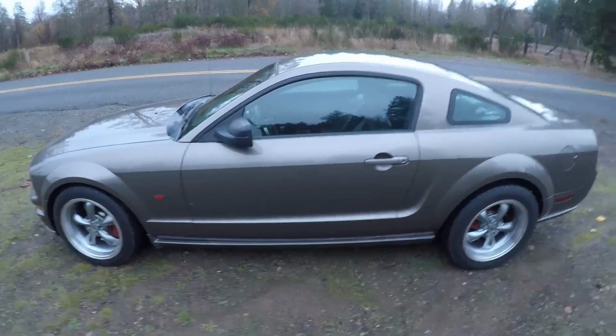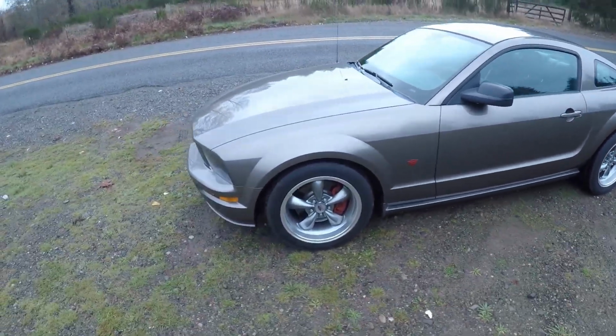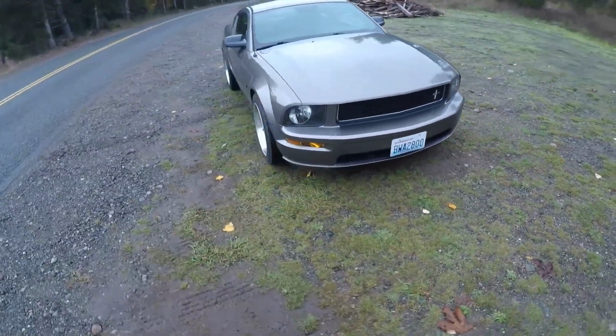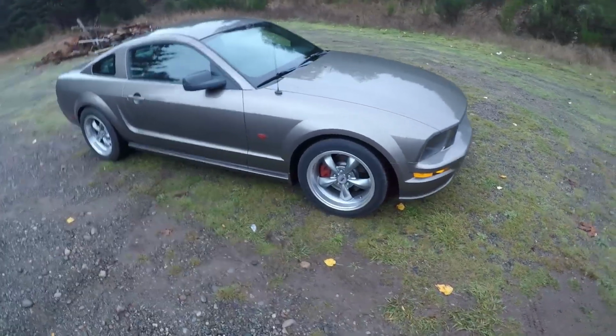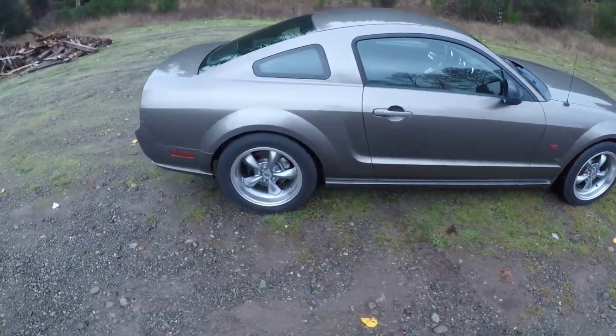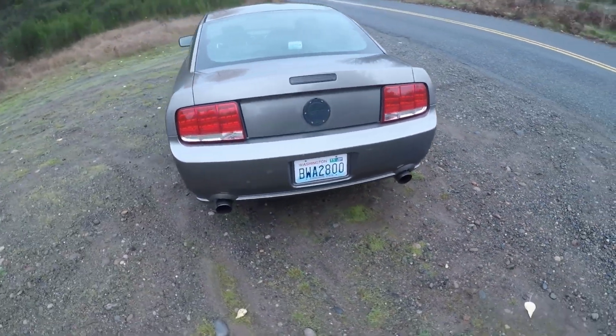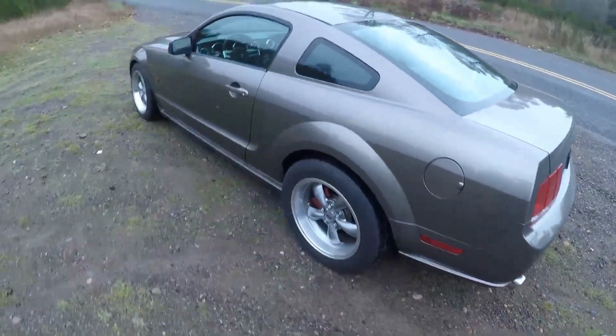Good morning, guys. It's another beautiful day here in Washington State. I'd like to introduce you to the Mustang. She's a 2005 Mustang GT, 4.6 liter V8, 5-speed manual, as it should be.